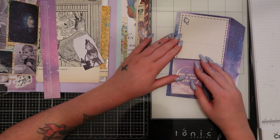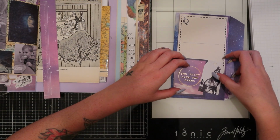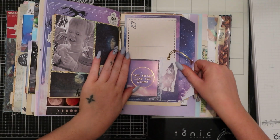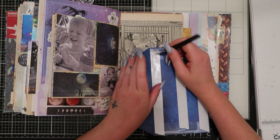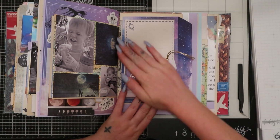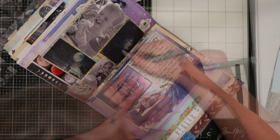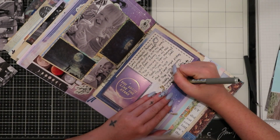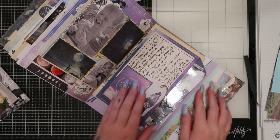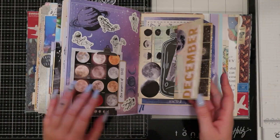So I've got this journaling card that says, "You shine like the stars," and then the tag has a little wolf on it. So I've stitched around the ephemera pieces. I also added some lace and I threaded through the tag with some gold twine. I then stitched the envelope together and journaled on my postcard piece that I have on the envelope and filled the envelope with photos. And this is my December celestial pages all done.